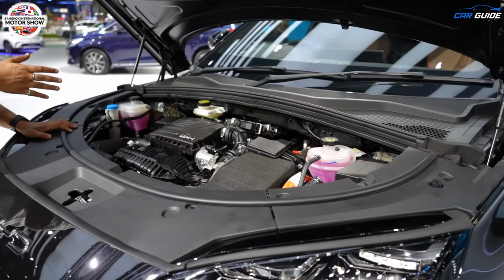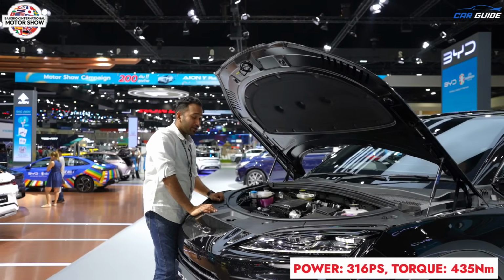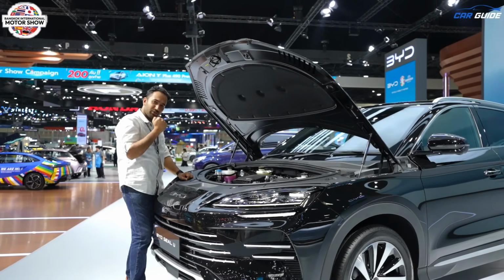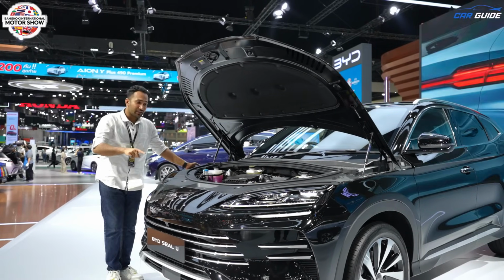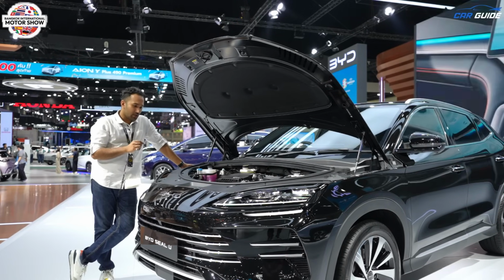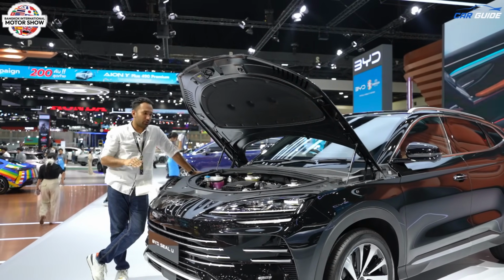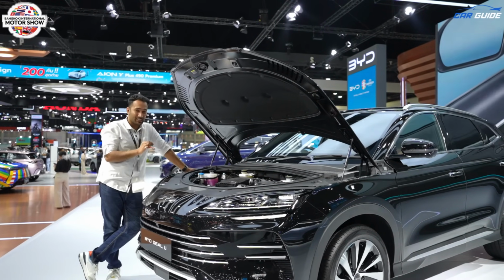So this produces 316 PS of power and 435 Newton meters of combined torque. Now that is great power for a 1.5 liter petrol engine. And because of this electric motor, you are getting a good thrill and a fun-to-drive element with this car. But again, I must say one more thing: the quality they have used everywhere is just commendable, because the plastics, the rubber material, the hood, the insulation, the wiring, everything is top notch. And I would really say that this car does not just look premium, it is premium.